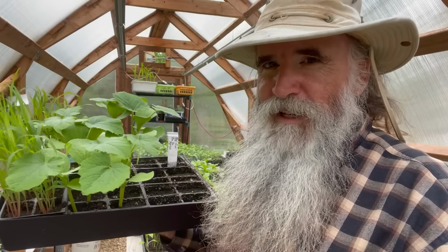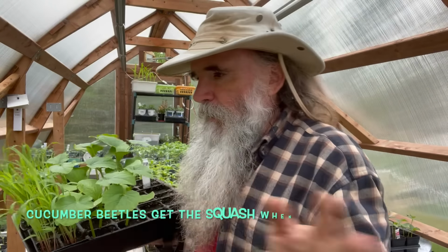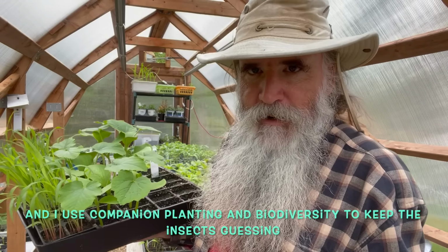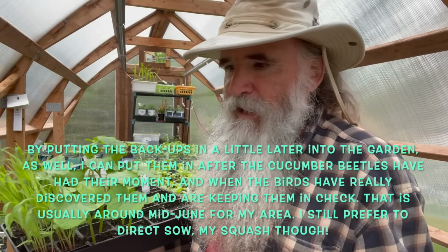In the same family as the watermelon, the same large family, of course, are the squash. These are some Queensland blue squash. They grow really fast from seed, so fast that I actually direct sow them. But I like to keep some backups, especially of the Queensland blue, because these are really popular with the cucumber beetles. And I don't do anything for any of the insects in the garden. I just let the frogs and the birds and the predatory insects take care of them. And sometimes they get the upper hand. But I get so many seeds that I can do backups. I can plant tons of them in the garden, and the cucumber beetles will eat some, and others they'll leave alone.